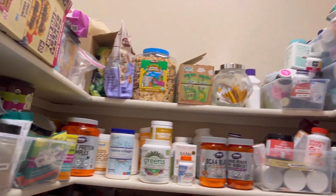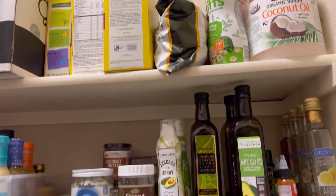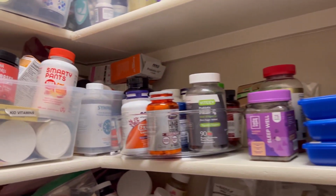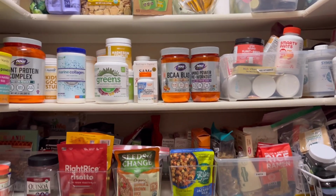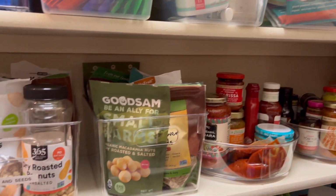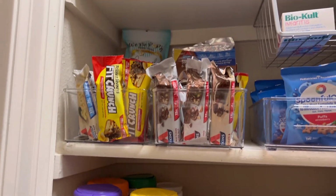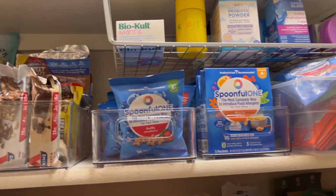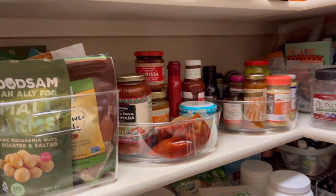So we just went to Costco, and so we got even more stuff now. School is starting next week though, so I needed to stock up on some things. Here are all my oils and salad dressings and my vitamins. I mean, the vitamins are pretty out of control, as you can see. Workout powders, different foods to cook with, sauces, and then here are different nuts and seeds and snacks and pouches for baby, puffs for baby. Here's all the bars for my husband, his protein powder and such, and then more snacks for baby here. Different fruit pouch mixes and stuff.